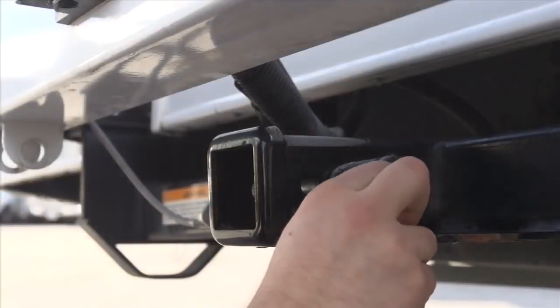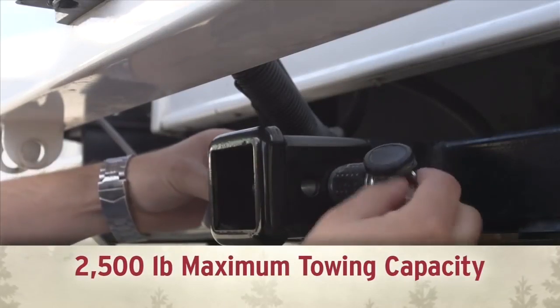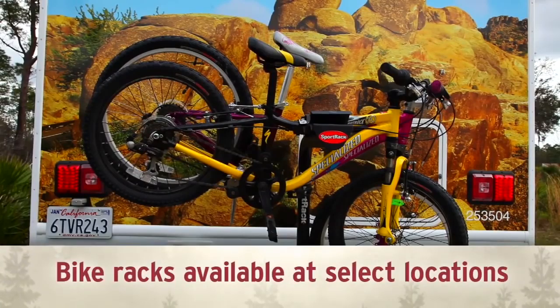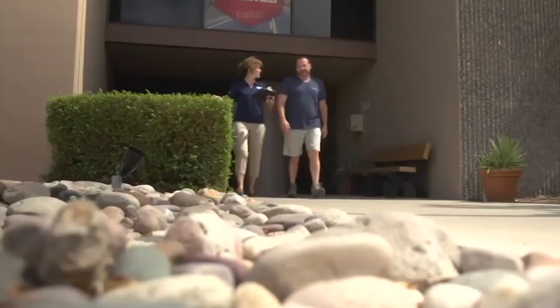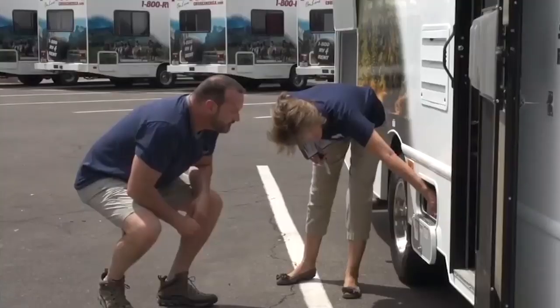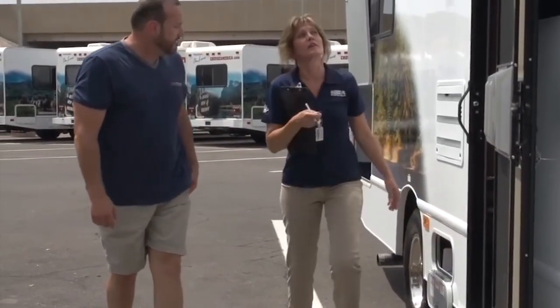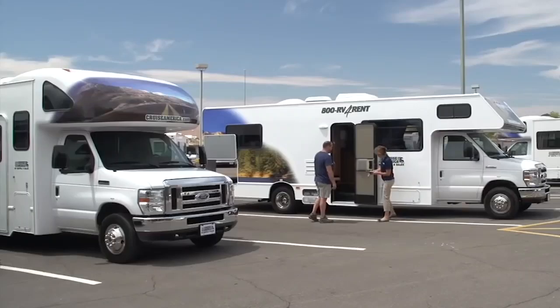There is a locking pin that has to be removed by a technician in order for you to use the tow hitch. The tow hitch can also be fitted with a bike rack, adding a fun two-wheeled option to your journey. Before you depart, an agent will give you a very helpful inspection tour of your vehicle to go over some of the key features and verify that the RV is in good working order. Please pay careful attention, as now is the time to ask any questions.